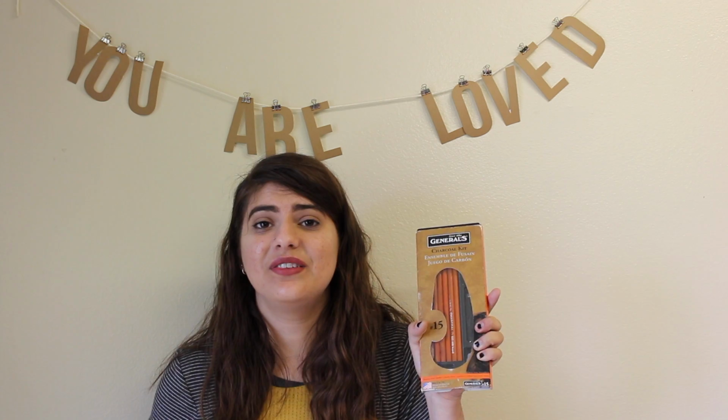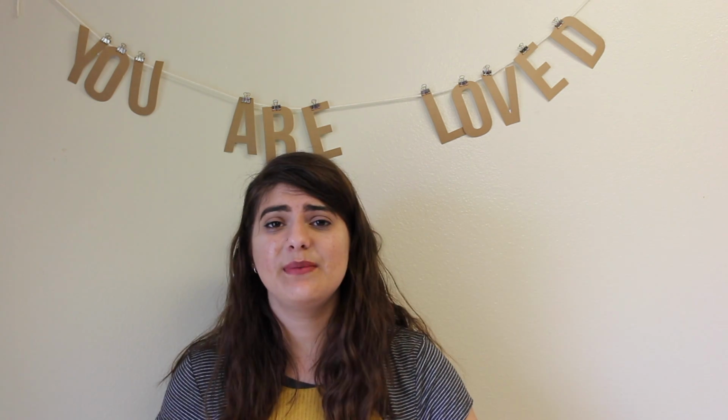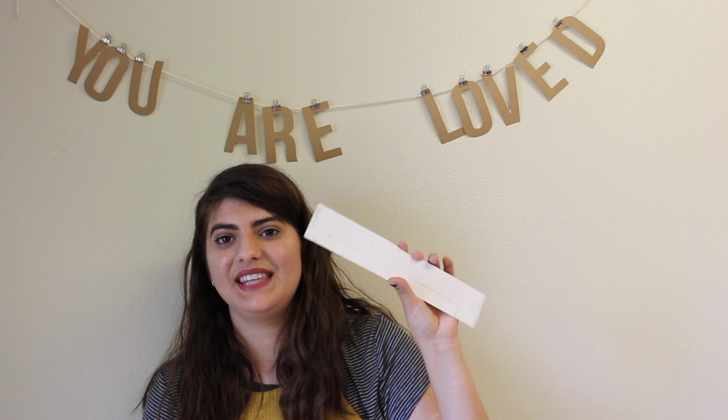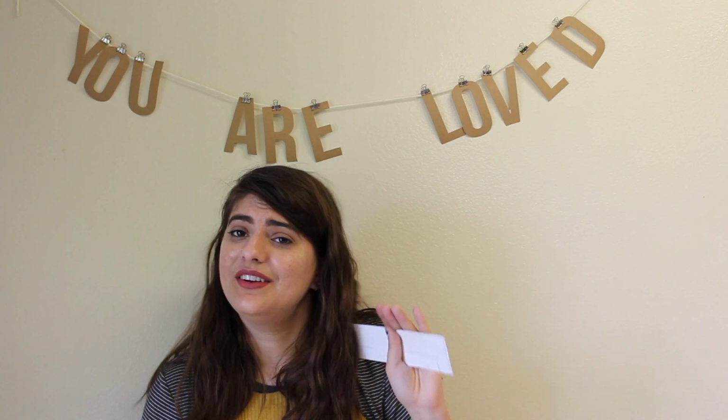I have a charcoal kit. This isn't for class. I don't know why this is in here. Brand new and I just started using it. That's for my own personal work. I don't want to use up all my class supplies for my personal work. I have carbon paper. This is like the piece of paper that I used to line up my wood cuts and my lino cut. The wood cuts worked out, the lino cut did not.